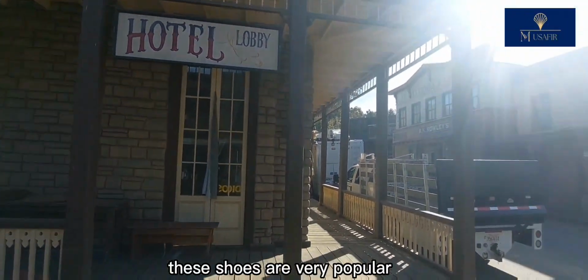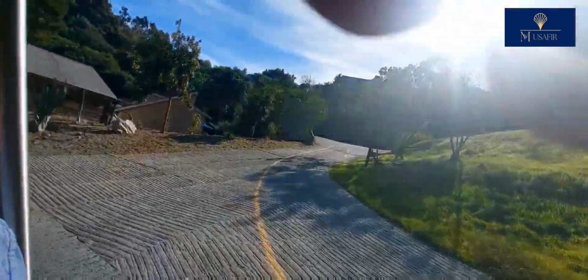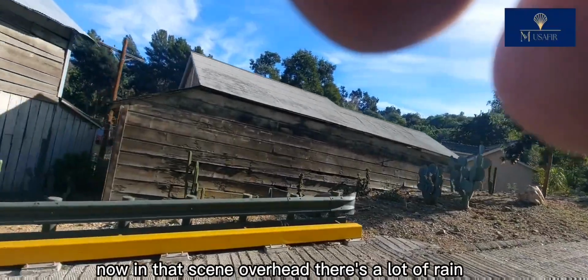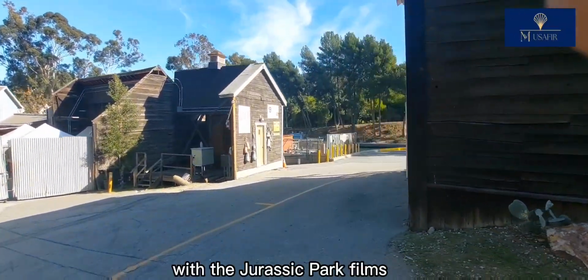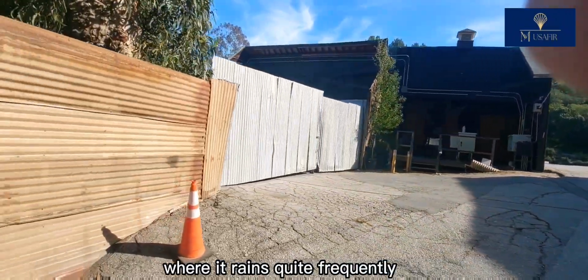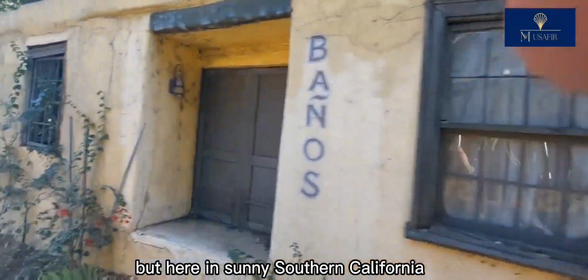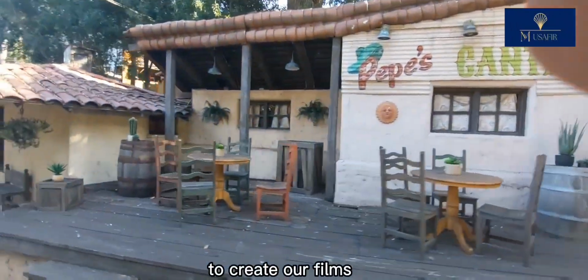These streets are very popular in the film Once Upon a Time in Hollywood. Now in that scene overhead there's a lot of rain. That's because weather plays a large part in setting the mood and tone for the Jurassic Park films. It does take place in a rainforest climate where it rains quite frequently, but here in sunny Southern California, not so much. Now we can't always rely on that rain to create our films.